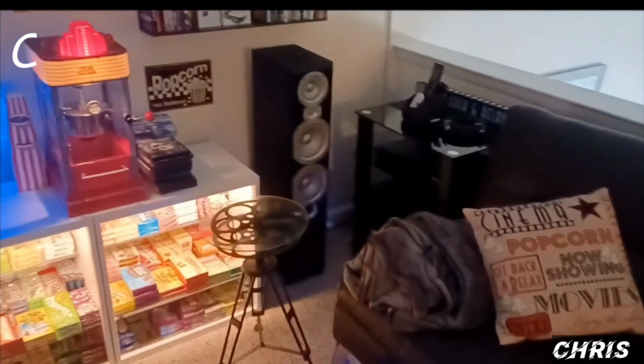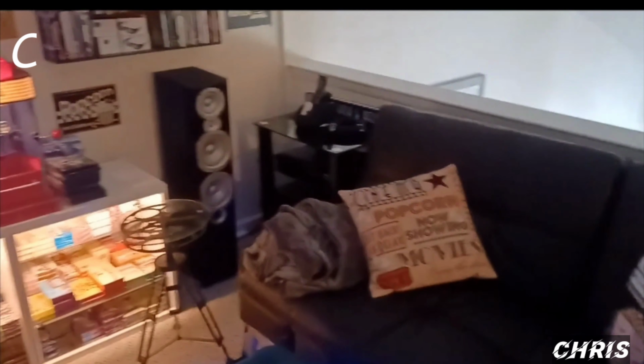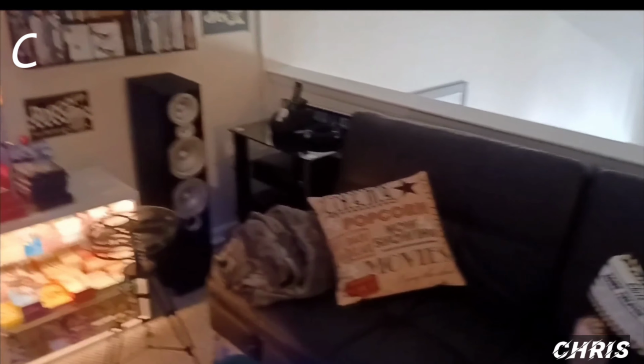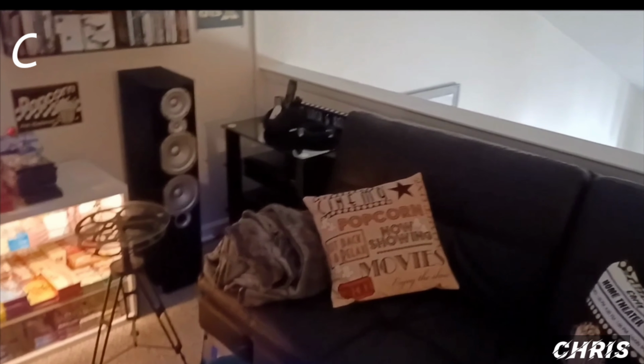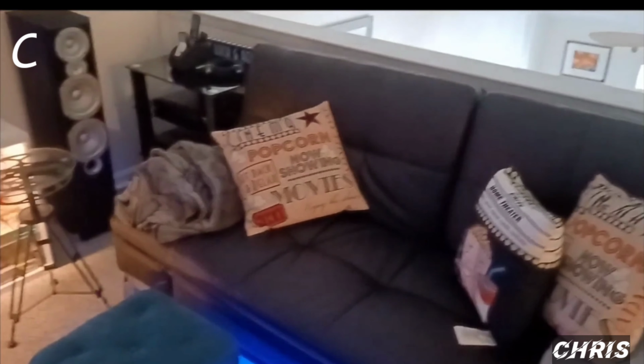And then my surrounds and rears. So my surrounds, I got these Infinities. And I actually had these back when I first set up my theater about 10 years ago. At the time, I had no idea what I was doing. So even my surrounds, I had them pointing forward towards the screen as opposed to the listening position. I had no idea what I was doing.